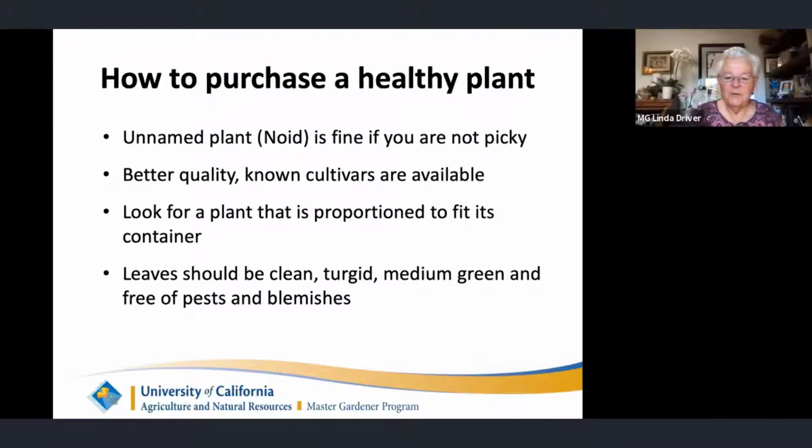And you want to look for one that is in good shape. The leaves should be clean. Did somebody ask? I thought I heard somebody. Anyway, the leaves should be clean, should be medium green, and free from pests and blemishes.